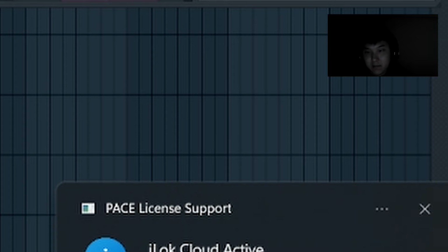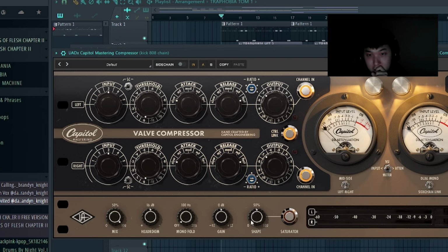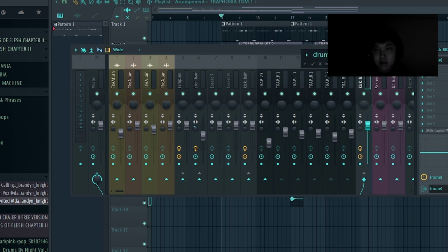And then I like using this UAD capital compressor, because it's a compressor that gives saturation. Put it on the output, give it a saturator and shape it, headroom and threshold like -3, attack and release and ratio all the way up, and just mix it out. That's what I like to do on my 808, same as the drum. I just do the same thing.